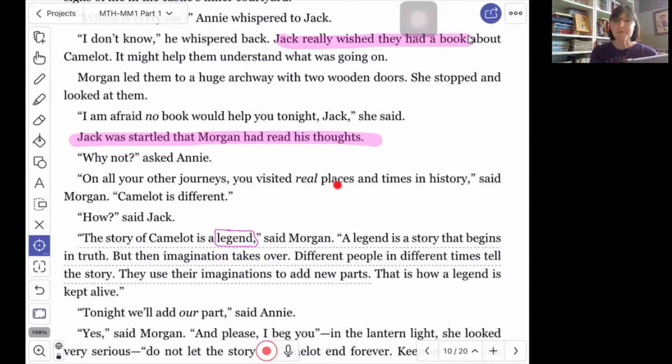Those would be real places. She said, "Camelot is different." "How?" said Jack. Now, this is where we see this word legend. "The story of Camelot is legend," said Morgan. "A legend is a story that begins in truth."